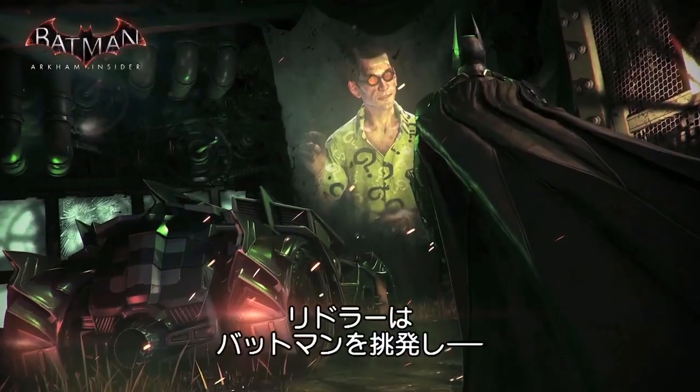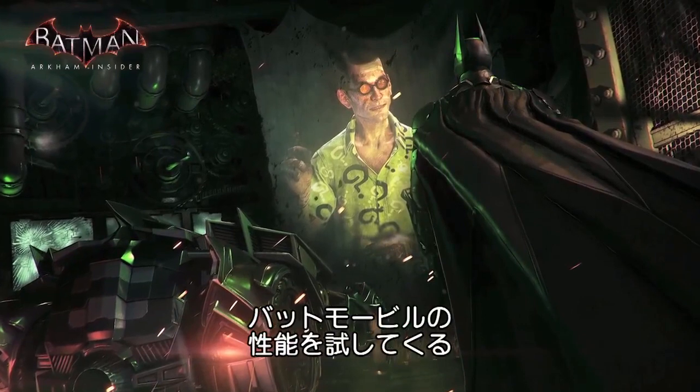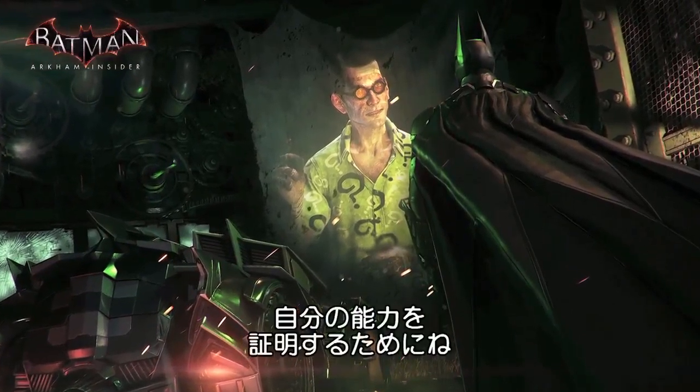Yeah, they're more than a racetrack. They're more a puzzle. They're a racetrack and a puzzle combined. It's Riddler testing Batman's intelligence, trying to prove that he's more intelligent, and he's testing the Batmobile to its limits. He's trying to test all the abilities. He's trying to prove that he's the superior person. Classic Riddler work. Talk is cheap. Let's have a look at it in action.